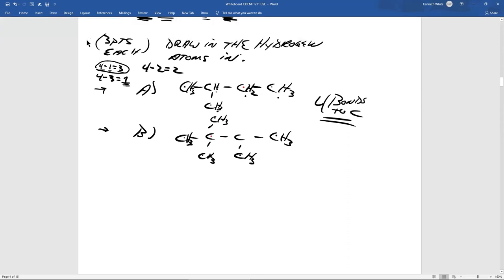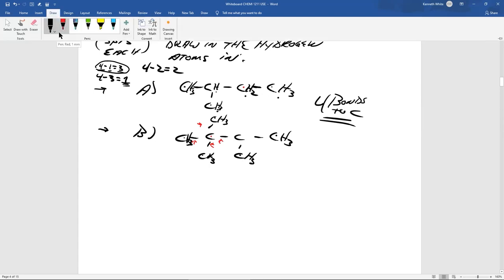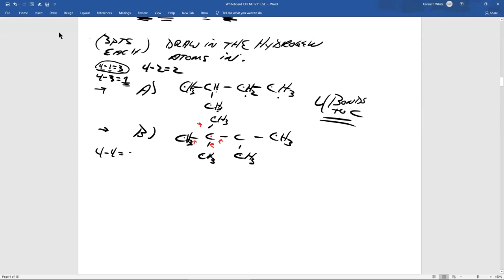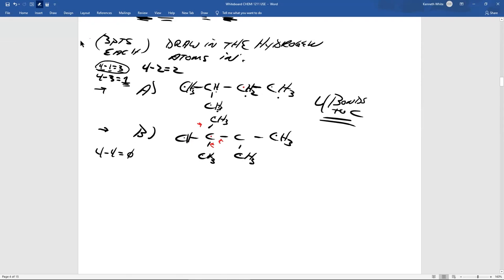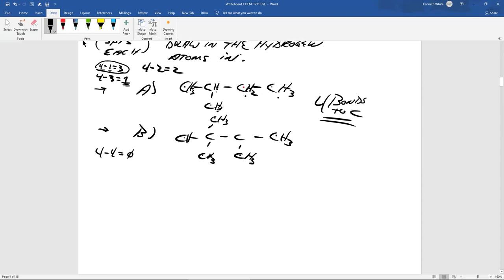Let's look at this carbon. How many bonds to it? One, two, three, four. There's always four bonds to carbon. Well, there are. Four minus four equals zero. Therefore, I don't put any hydrogens there. And we have one less carbon to go. Oops. Gotta be careful with this eraser on my tablet.